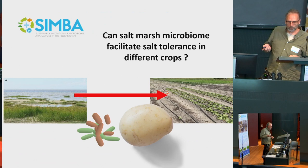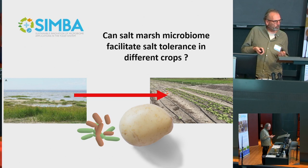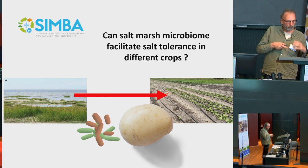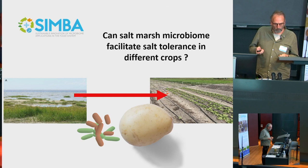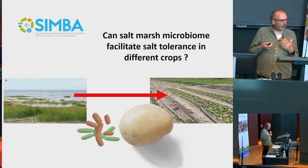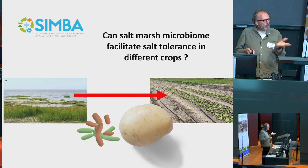The question was: can a salt marsh microbiome, a natural vegetative zone that is naturally adapted to brackish water conditions, be transplanted to potatoes in the field under elevated salt conditions? For that we had an excellent collaboration with an experimental farm, which had plots in which they could change the salinity, and which has all the normal effects of temperature changes, weather conditions, and rain, you name it.